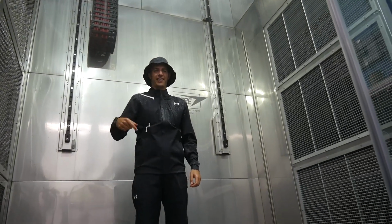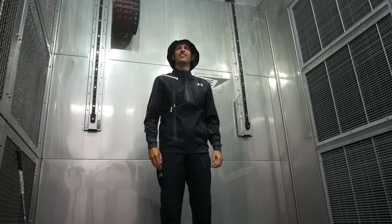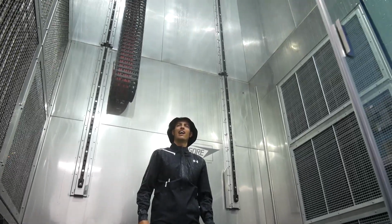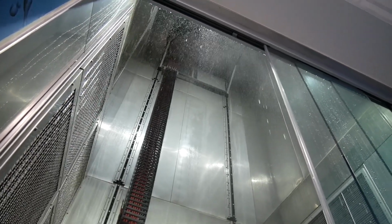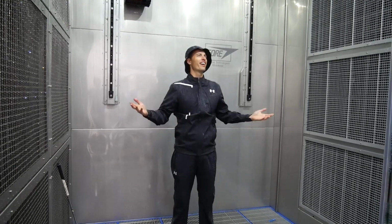So this is the second level of rain. So how much rain is this? This is around 10 millimeters an hour, so it's still pretty light rain. Light rain? Yeah. Okay. How much heavier can you go? We can go a lot heavier than this. How many levels more? There's like 4 more levels. 4 more. This is maximum right here.